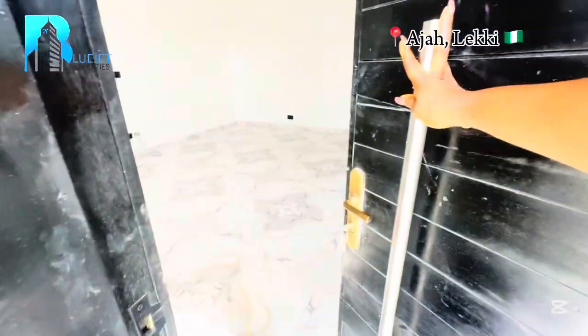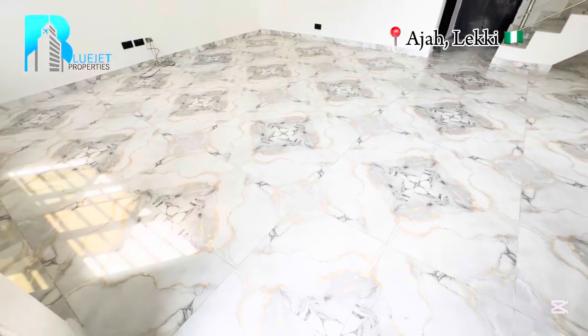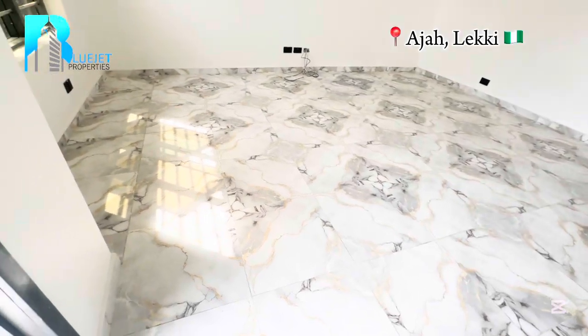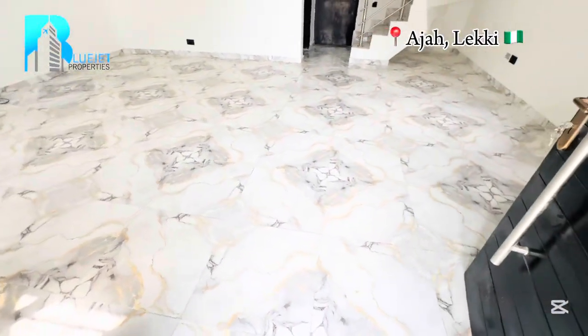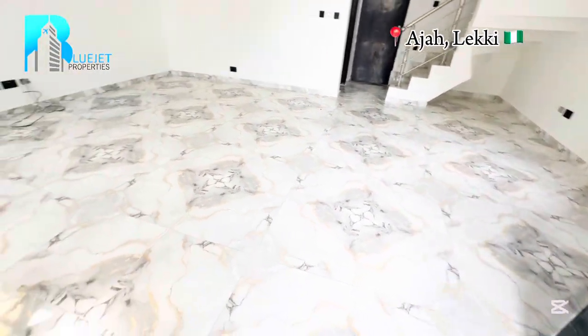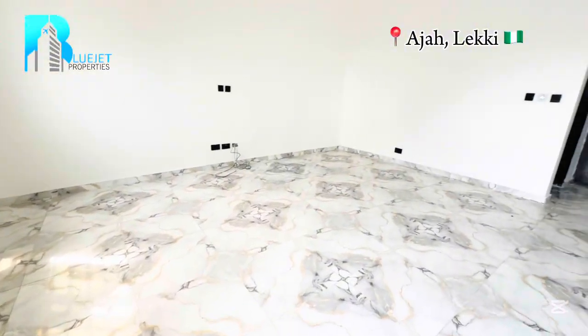So coming inside, take a look at the living room space. You can see that it is that spacious. You can actually use this side as your dining area, while you use this other side as your living room. But you can see how spacious this living room space is.